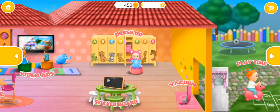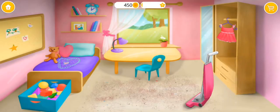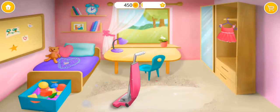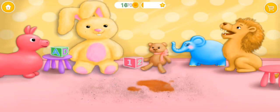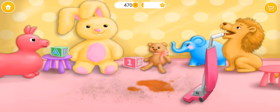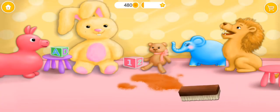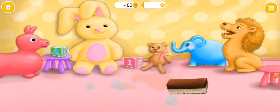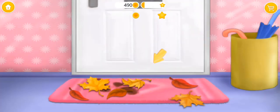Welcome to the kindergarten. Ew! What a mess! What's vacuuming for? Uh-oh! Someone spilled. Vacuum here too, please. Let's clean this stain. Help me to clean this carpet.